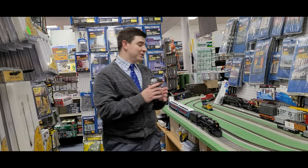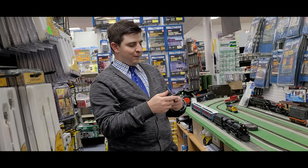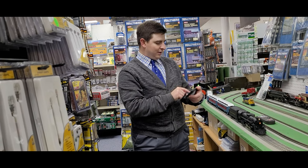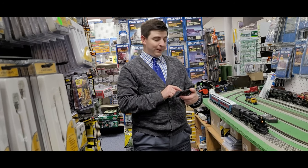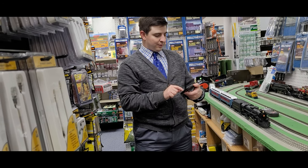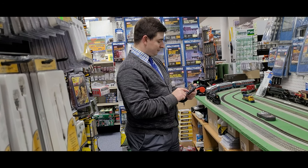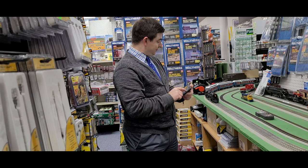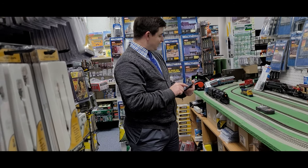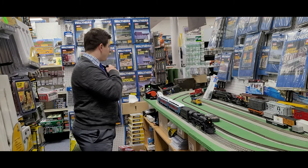or if I don't want to use my remote, what I can do is I can actually download an app on my phone, the Lion Chief app, and here I'm going to hook it up with my Polar Express engine. I'm hooking it up right now, and now I can operate it on my phone. Now this is a really neat thing. If you want to actually operate it on your phone, that is another option that you can utilize.